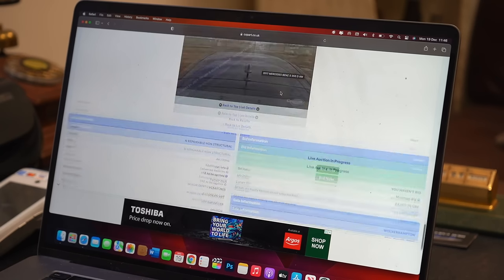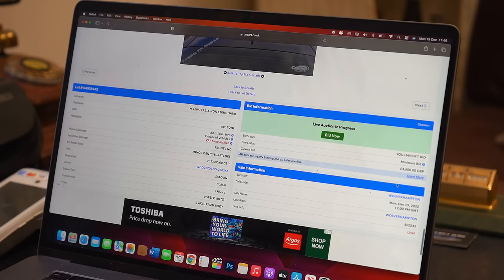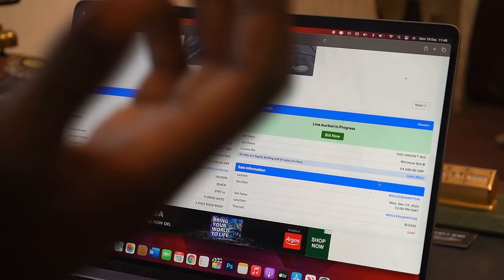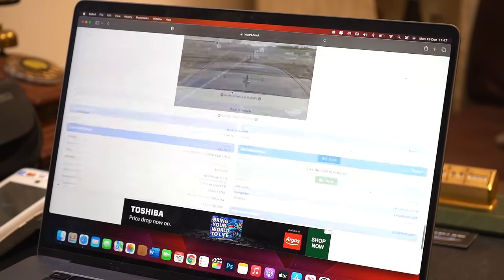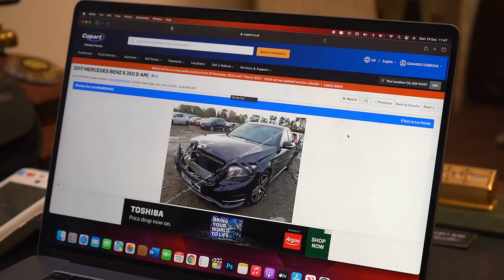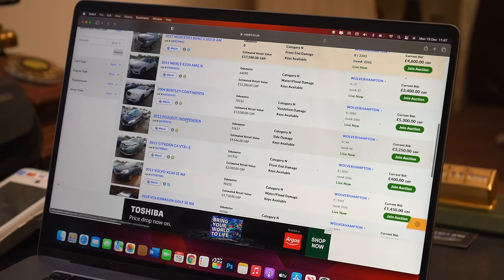And the pre-accident value on this one is, what's the pre-accident value? 17,500. And it's only at 4,600, but it's got a minimum bid. I'd expect that it's got a minimum bid of around 7-8 grand. From my own experience, I'm just guesstimating here. The V5 is on file as well, so it comes with the logbook. However, at 4.6 plus fees, that takes me over my budget already, and I'm sure that's going to go up. So come out of that, we're not going to go after that.